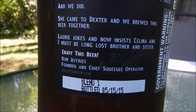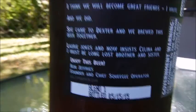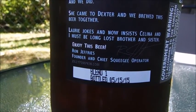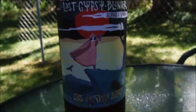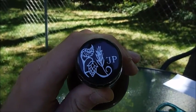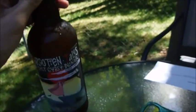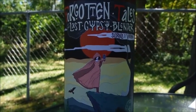Blend 1, bottled 5/15/15. So, let's see, that's June, July, August. So about 2 to 3 months old. And let's take a look at the cap. They don't really have caps, but today they do. Look at that beauty cap. You know you want it, all you collectors out there. All right, so there's the art, and I might have a little bit more details, and we'll start drinking. Wasn't that art beautiful? I love the bottle. I wish there was a t-shirt of it.